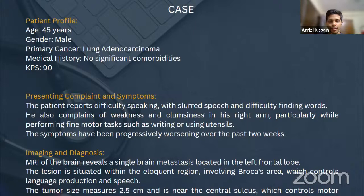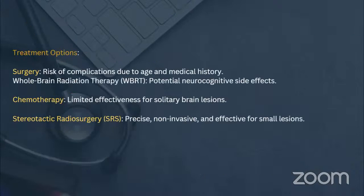They gave you options and discussed the treatment options, which treatment option is better and which is not. I would like Aram to move to the next slide. All right. The person gave you four treatment options. One is surgery, but there's a risk of complication due to age and medical history. Then there's an option of whole brain radiation therapy, but there are potential neurocognitive side effects.